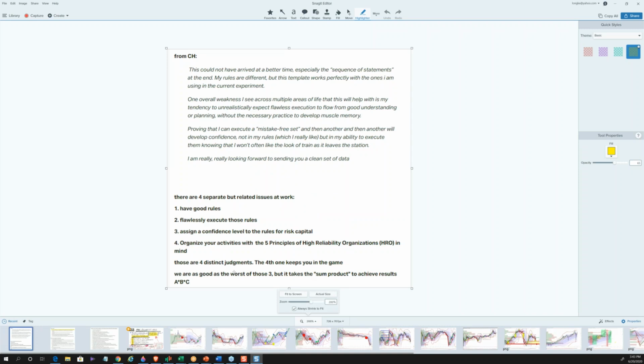Charles says, this could not have arrived at a better time. The template works perfectly with the ones I'm using in my current experiment. He's trading for a hedge fund. The HRO expects us to perform less than flawlessly. It expects our rules to be less than perfect. It expects us to make bad risk management decisions sometimes with our feelings. So the HRO principles keep us from over-optimism of our better nature.